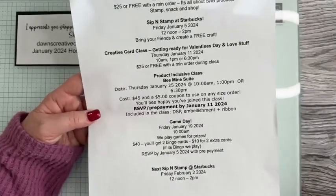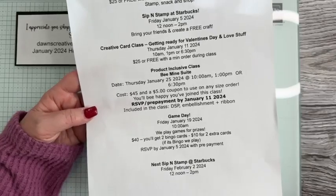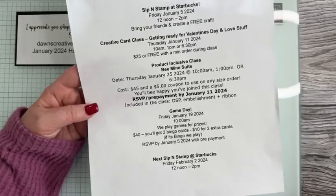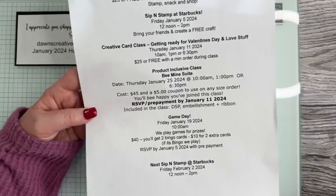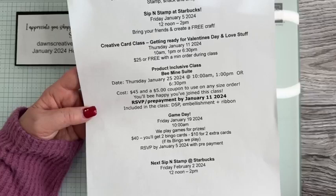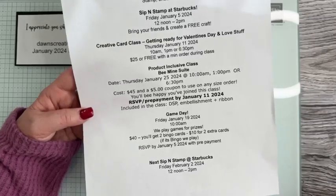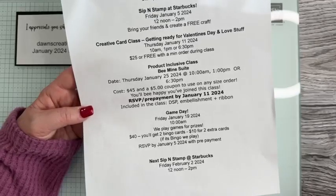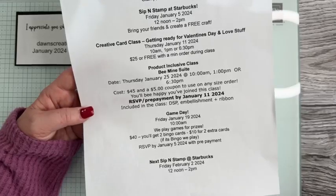Then we also have our product inclusive class, which is the Be Mine Suite, for Thursday, January the 25th at 10 a.m., 1 p.m., or 6:30. And the cost is $45, and you'll receive a $5 coupon on any size order that you place during class. This class is going to include designer series paper, ribbon, and embellishment. So you get to take all that home. You're going to have a lot of it left. So this way you can duplicate the cards that you've made in class.